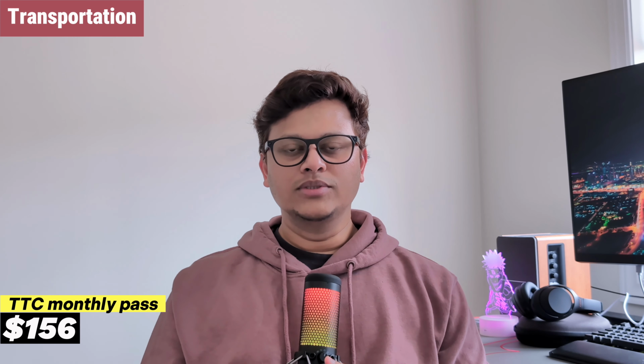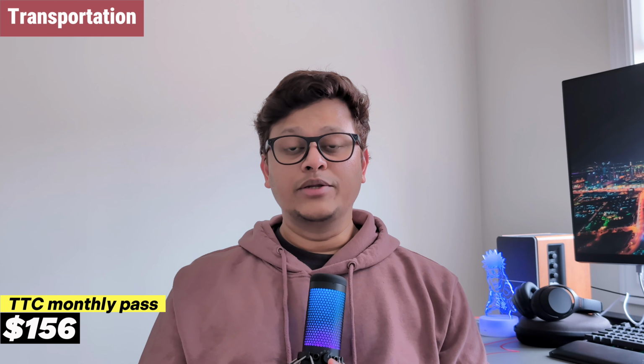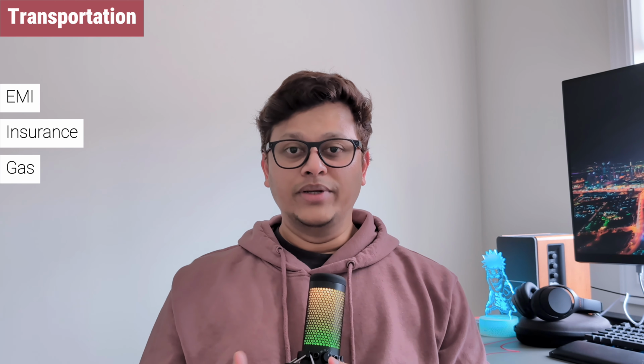Our next expense is transportation. If you rely on public transportation, then in a city like Toronto, the TTC monthly pass costs around $156. But if you drive your own car and have some financing attached to it, there are a whole lot of other expenses that you have to consider, like the EMI, insurance, gas, and maintenance.